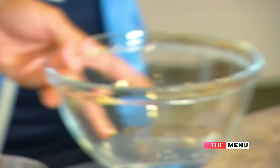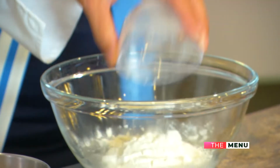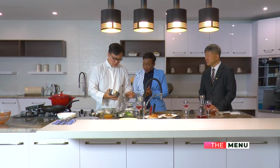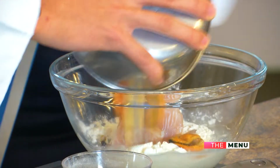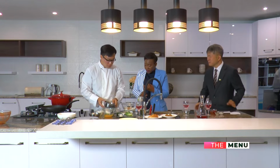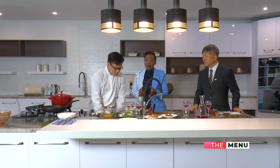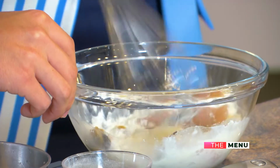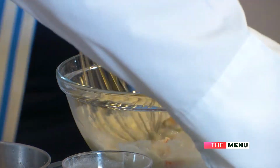So what goes into the batter? Half cup of water and then half cup of flour and this seafood mix, 100 grams. So it's a mixture of what we have in here. We have fish, mussels, and crab meat. Perfect. You can get it from the supermarket. And then here's some pinch of salt.